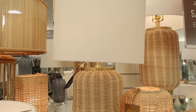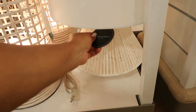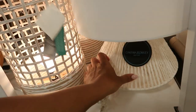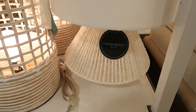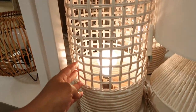Got a nice white shade. Very nice. All right, now this one is a little bit unique in itself. It has a white bottom, and let's see if we can get the price. $39.99. It's very lightweight. I'm not sure how well this would hold up. The lamp beside it, I think it's really unique too, and it is $49.99.